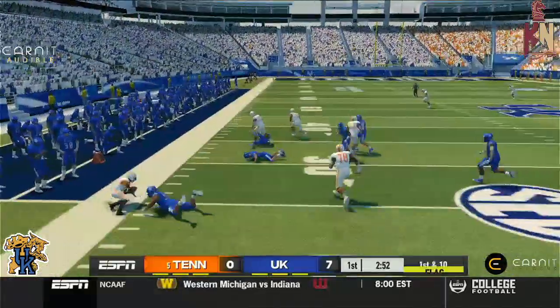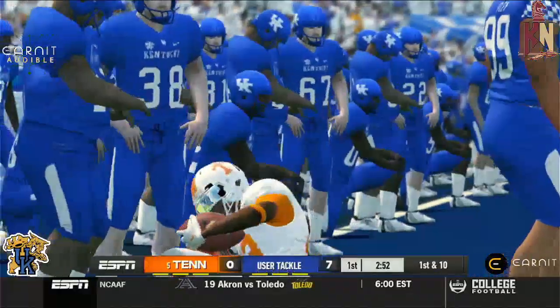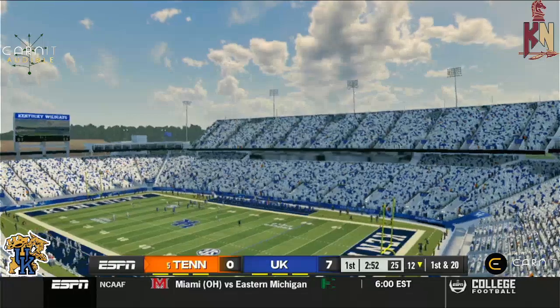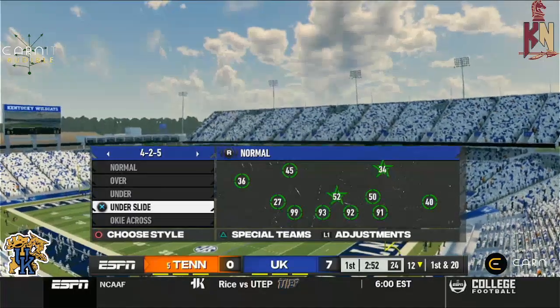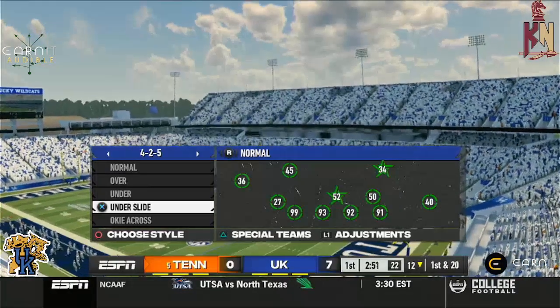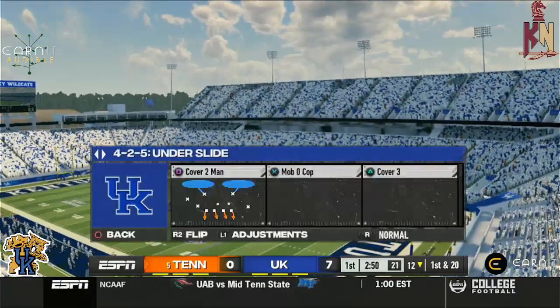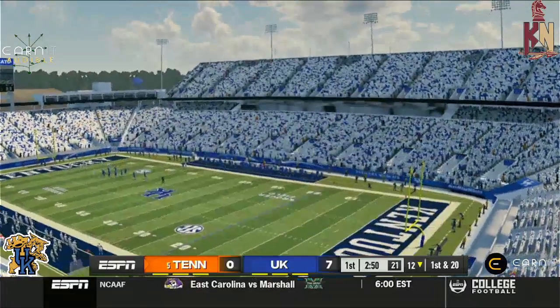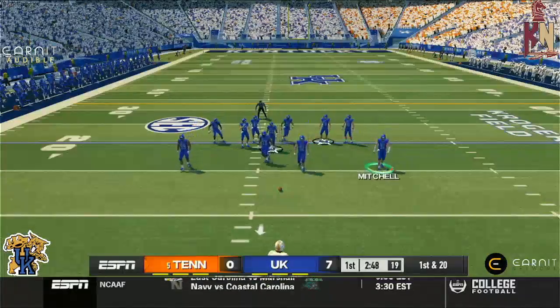Here's the halfback on the screen. There's a flag down, and it looks like this one's coming back. That penalty drives them back, and they're shooting themselves in the foot here. Well, if they could just keep their concentration, they'll avoid situations like that. First and long now after the penalty.